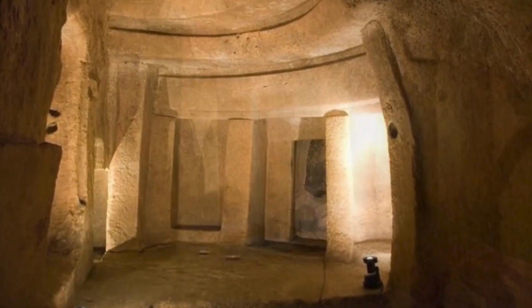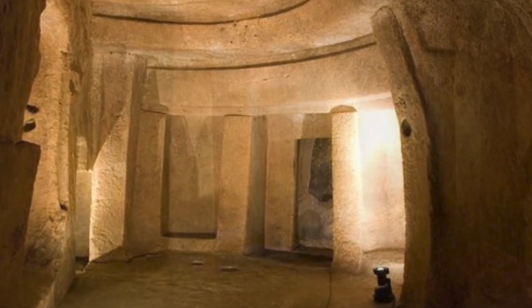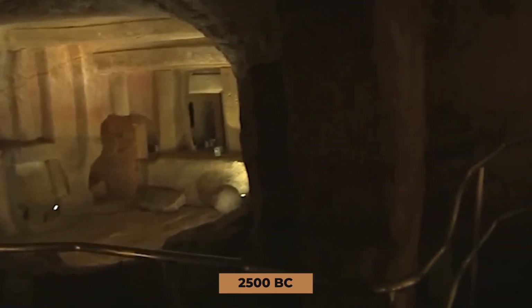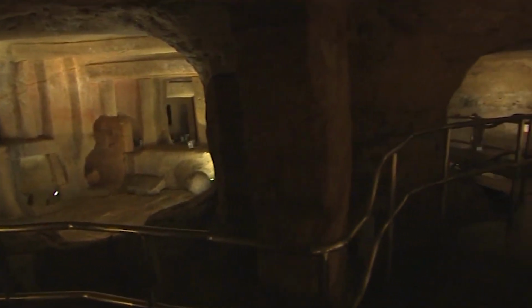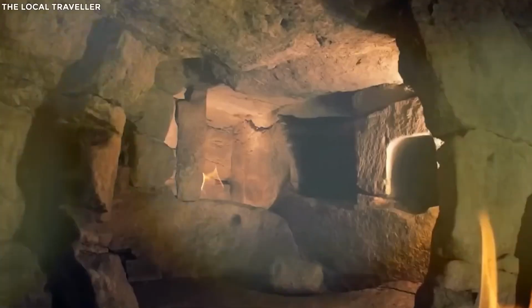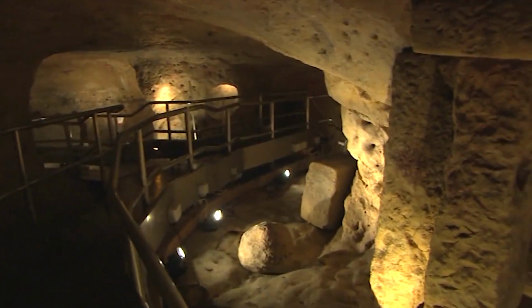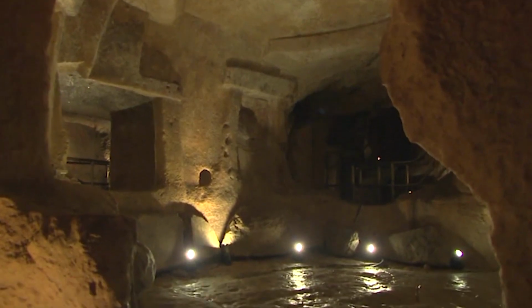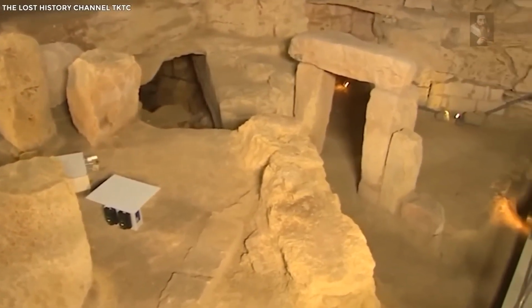The oldest level, dating back to approximately 3600 BC, resides at the lowest point, while the uppermost level was constructed around 2500 BC. This intricate complex served ritual and burial purposes, with speculation that thousands of people were interred there over several centuries. The chambers themselves are a sight to behold, boasting smooth walls that curve and undulate like waves. They create a captivating visual effect.